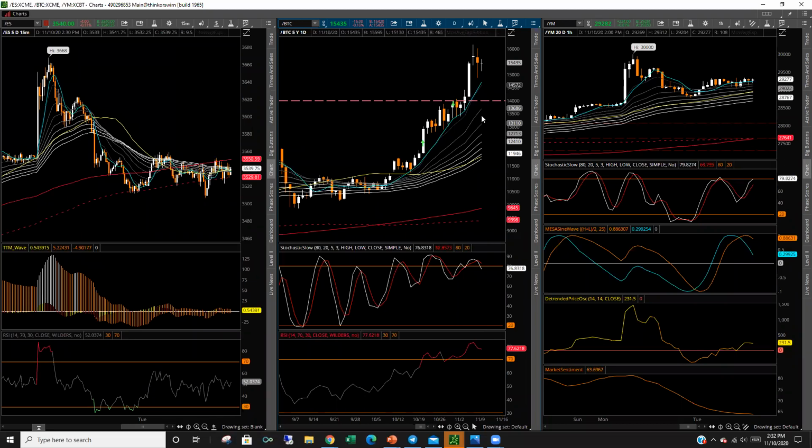So any pullback, you just need to be a buyer, and then you can do other things like sell puts, depending on where you are in the country, or if you have a certain futures broker. But the point is you want to be adding to core longs and continue to do so. And then I'll have some more updates on some alts for guys that are in the crypto room.